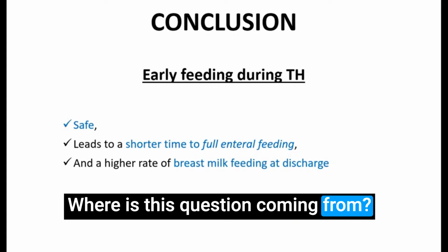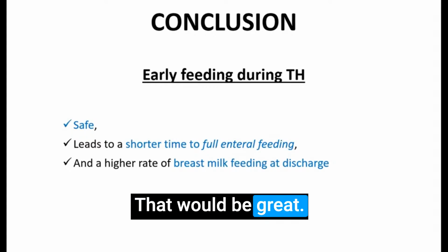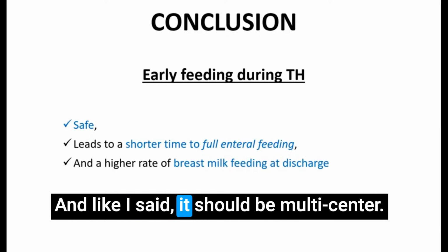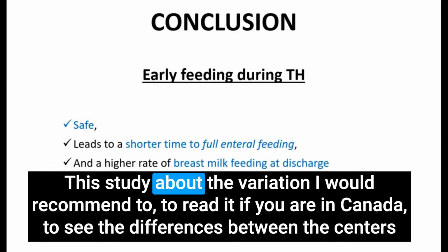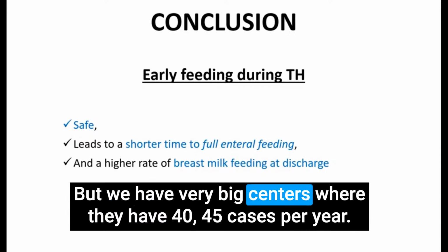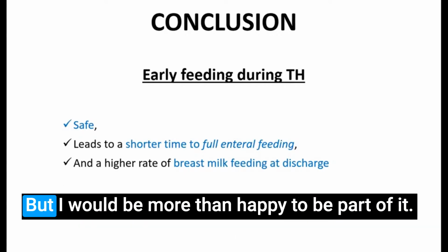Where is this question coming from? So perhaps we can collaborate. That would be great, but this will be a very huge project. And like I said, it should be multi-center. This study about the variation, I would recommend to read it if you are in Canada to see the differences between the centers, because we have small centers where they have perhaps 4 cases per year, but we have very big centers where they have 40, 45 cases per year. So you need a collaboration over the country to have a very good study. But I would be more than happy to be part of it.